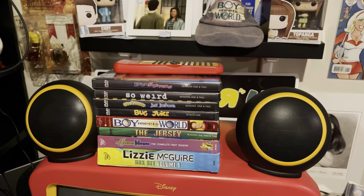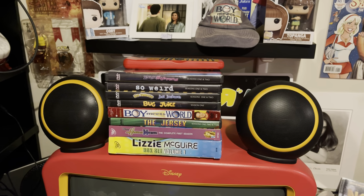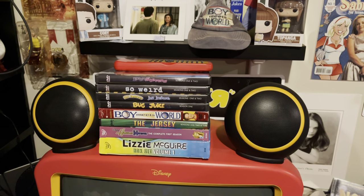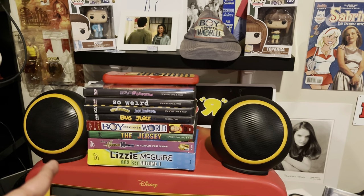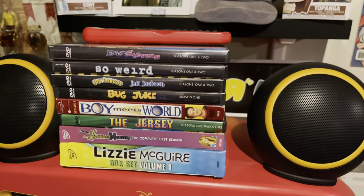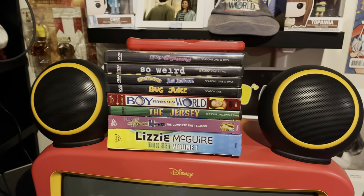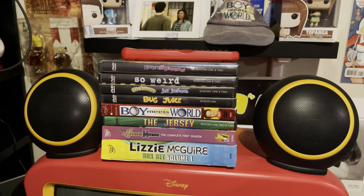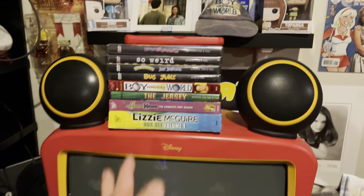And then, of course, I have some of my favorite Nickelodeon shows. I have just season 1 of everything sitting up here, or season 2 if they fit in the same case. But, like, for example, Hannah Montana, the first season, is sitting over here. But, obviously, I have the rest of the seasons hiding in the back there. But these are some of my favorite shows. Some of the ones on the top, I actually had to make the DVDs myself. Like, Even Stevens, So Weird. I don't know who remembers the famous Jett Jackson. So, obviously, these are all Disney shows, hence why it's a Disney TV.